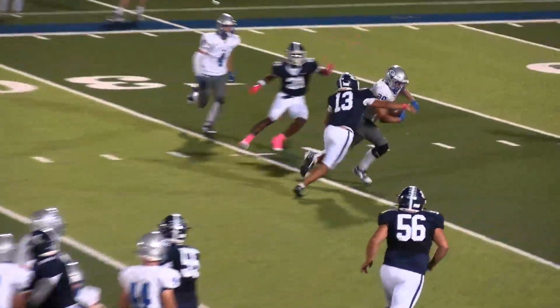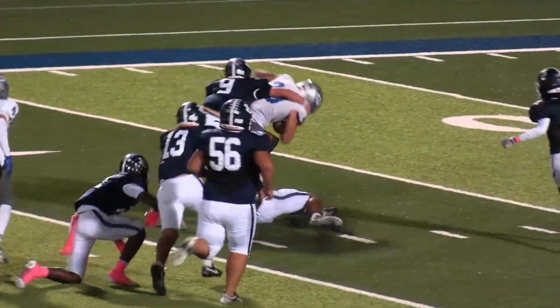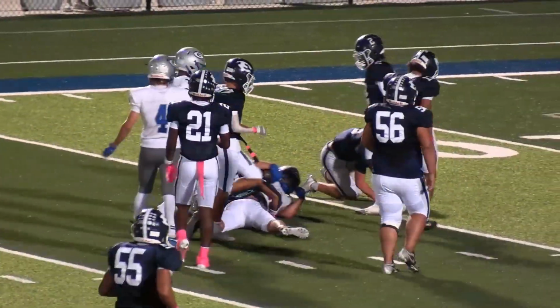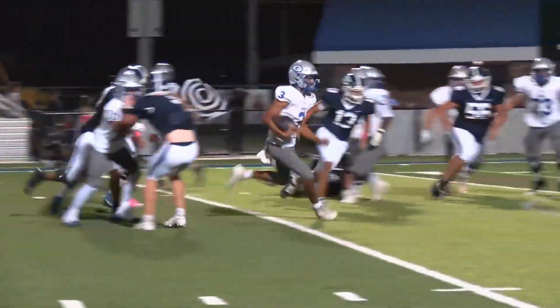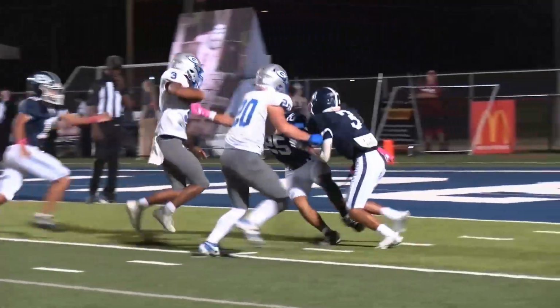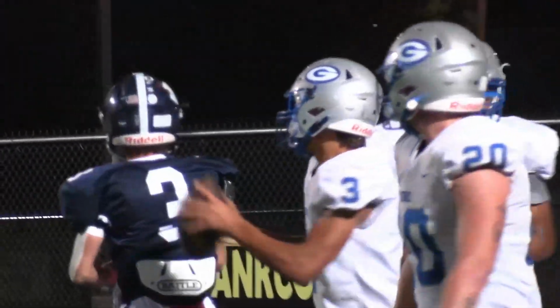Carlock to throw. He hits Doles, and Doles breaking tackle, still on his feet at the 20. Finally wrestled down at the 16. Carlock will keep it. Good read by Carlock, and he's going to scamper into the end zone. Touchdown, Colton Carlock. His third touchdown of the night.